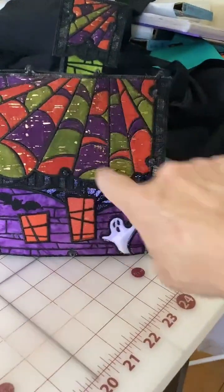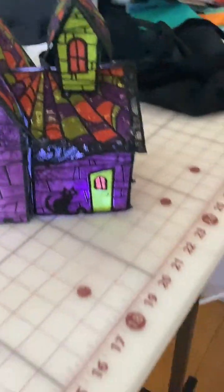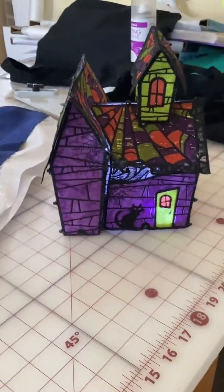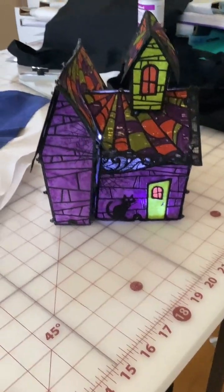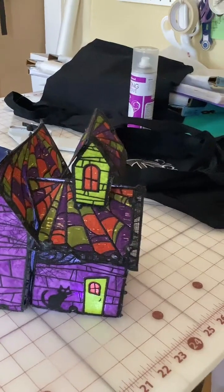And then this is all hand colored. It was cork. And I had to glue this thing together. It was a mess. All right. It was a mess. So let me show you what I just finished doing.